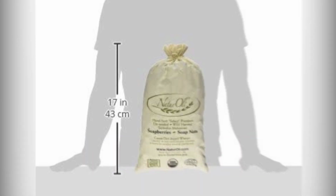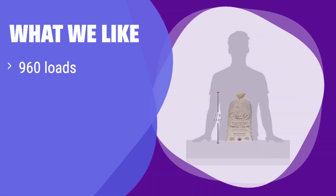Experience the difference. What we like? It's an incredibly cost-effective option with a huge number of washes. You also get a generous bonus, perfect for travel. If you're looking for an eco-friendly and economical choice that lasts, this is it.